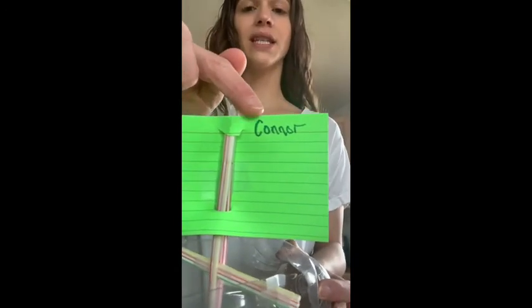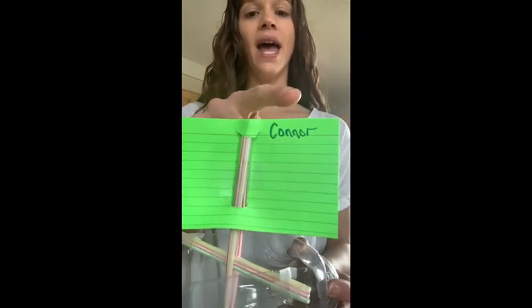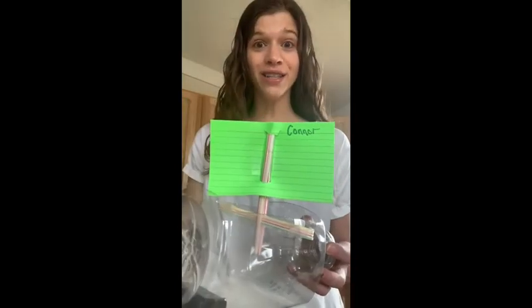All right, here is our second boat. This boat was made by someone whose name starts with a C-O-N-N-O-R. We have two friends that have their names start with the letter C in our class. C-O-N-N-O-R spells Connor. Good job. He made a super cool boat, and his boat is also out of plastic. Let's see what other boats we have.